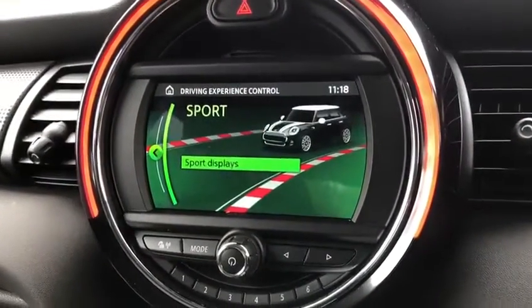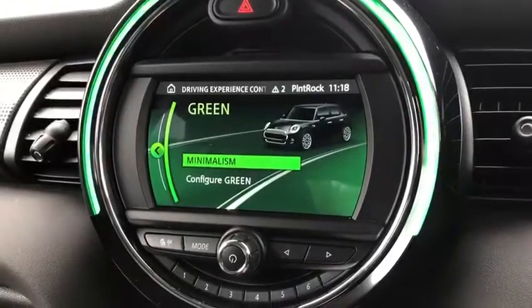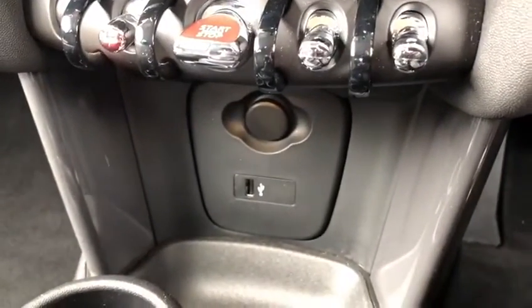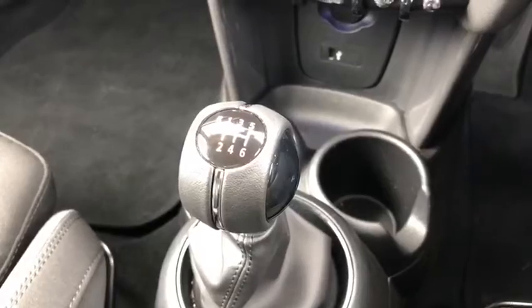So if I do that and show you on the display, you'll see the car is now in sport mode. We can go back down to mid mode, which is your everyday driving, and down to green as well, should you wish to. And then underneath that section, we have a 12-volt charging socket and the USB input that I mentioned previously. And finally, a 6-speed manual gearbox.